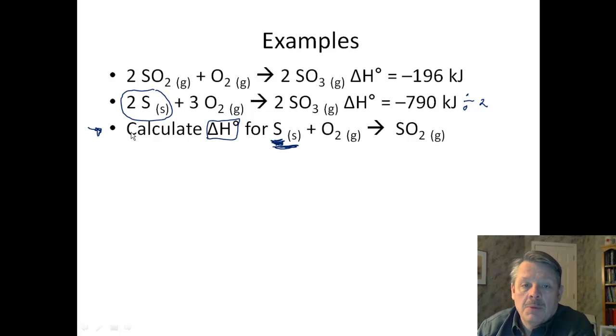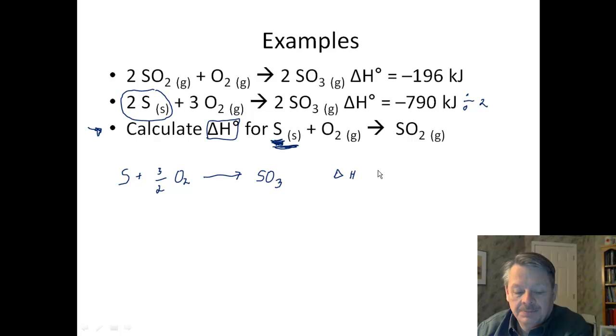So let me rewrite this equation down here. I have one S and I have 3 halves, or 1.5, oxygens, and it's going to produce only one SO3 because I'm dividing by 2. My delta H for this reaction is going to be half of 790, and half of 790 is negative 395 kilojoules.